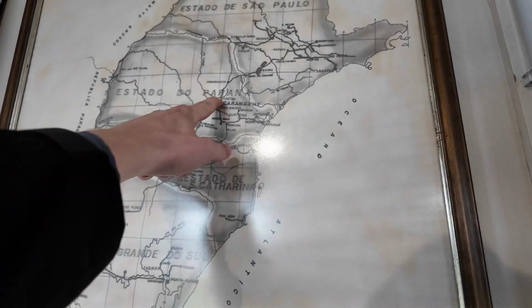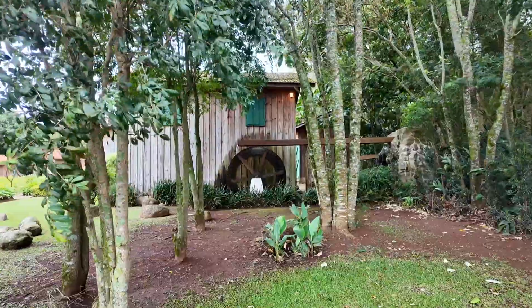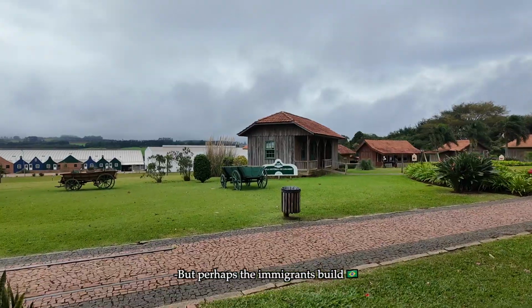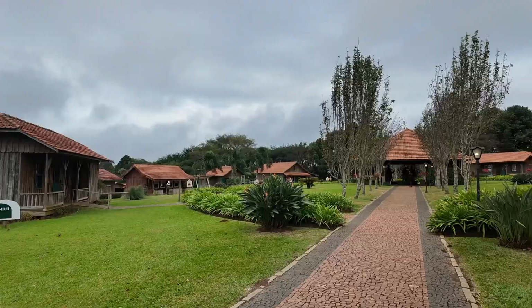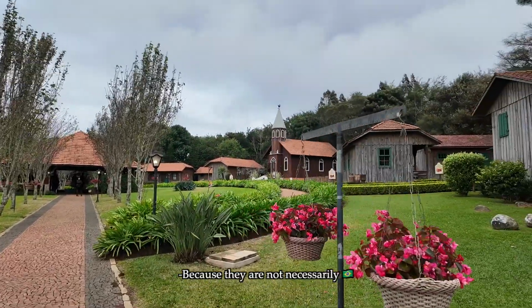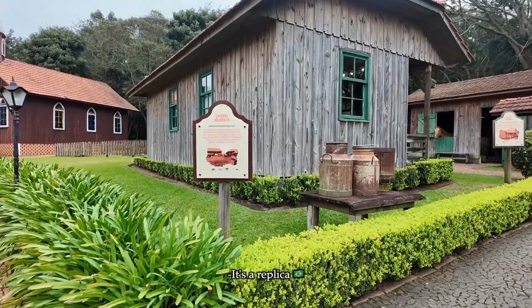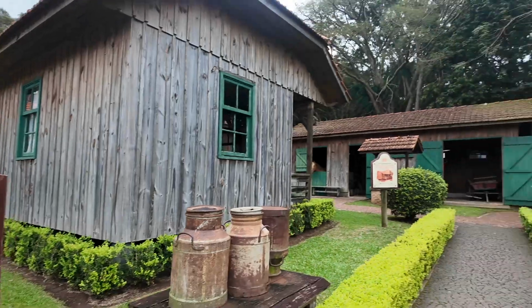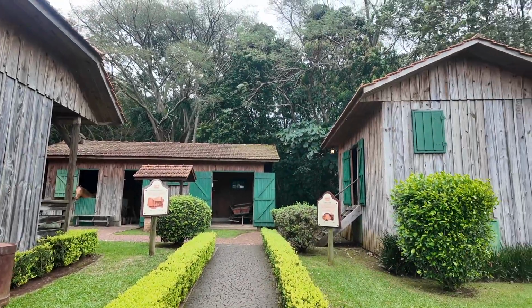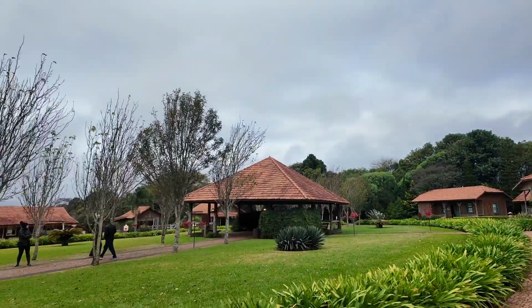We are here in Carambei, a water wheel. Mas talvez os imigrantes construíram casas mais como isso. Porque isso não é necessariamente muito holandês. Isso é uma réplica. Nederlandse boerderij, Dutch farm. So this is a reconstruction of the types of houses that the immigrants here built when they arrived.